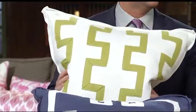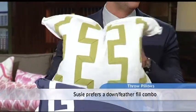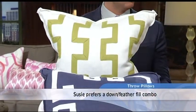And this is a beauty because this is my favorite. This one sits up. It's less expensive. If you put a pillow like that on leather, it wouldn't swoop down underneath, and you certainly wouldn't see anyone in your family tossing it.